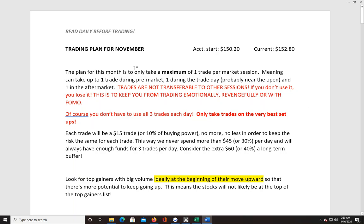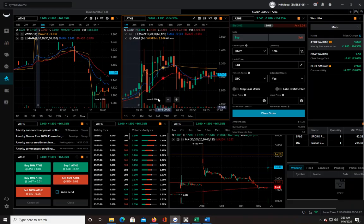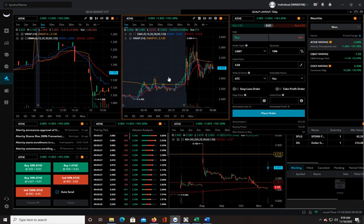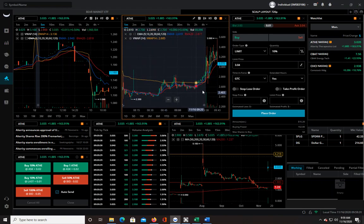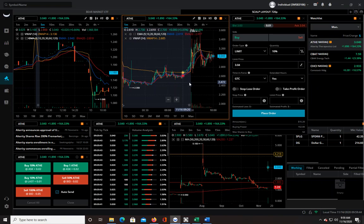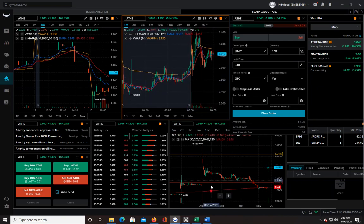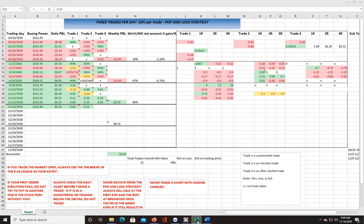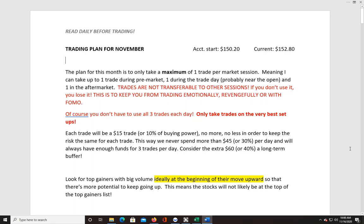So the main idea is to take one trade per market session, and that means if you're in the pre-market, you can get one trade. For example, this gray area here on the 1-minute chart shows the pre-market, from 4 a.m. till 9:30 a.m. I could take a trade anytime in that time frame, but only one trade. No matter what, win or lose, or if I got a bad entry or something didn't go quite right, I can't take another trade. I have broken that rule once or twice this month, but it's been a while. Both times I took a day off or punished myself somehow to avoid breaking that rule, because it's really important that we stick to our plan and follow our rules.